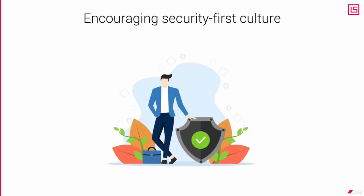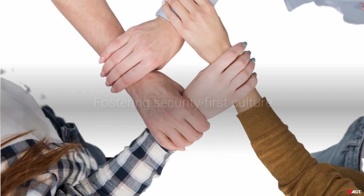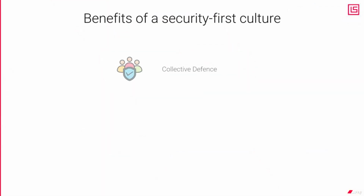While IT teams are crucial, individual employees play a pivotal role in maintaining a secure digital environment. By fostering a security conscious culture, remote workers can significantly contribute to protecting organizational assets. A security first culture benefits everyone in the organization, especially remote workers. When everyone is working together to prioritize security, it creates a layered defense system that is more difficult to breach. By following best practices and being mindful of online threats, remote workers can help to reduce the risk of data breaches and protect sensitive information.